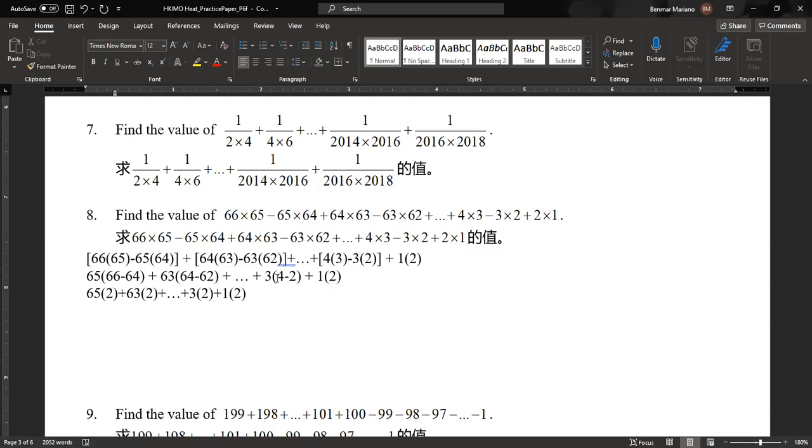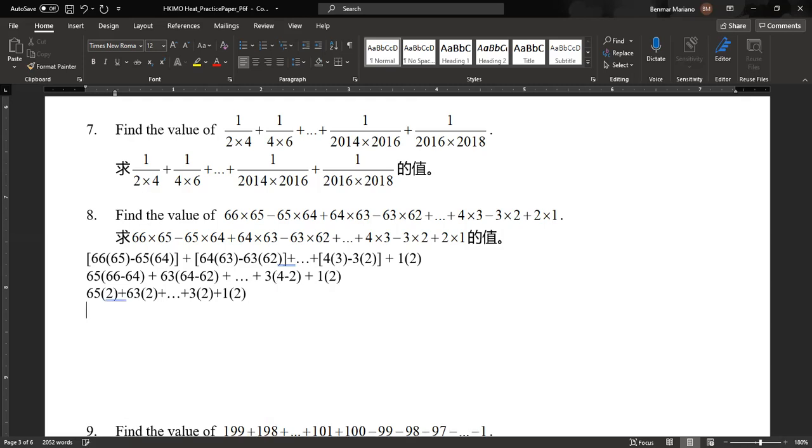Now, all of them have a factor of 2, so we can factor out 2. Then 2 times 65 plus 63 plus... these are all odd numbers, plus 3 plus 1. So how many odd numbers are there from 1 to 65? There are 33 odd numbers.